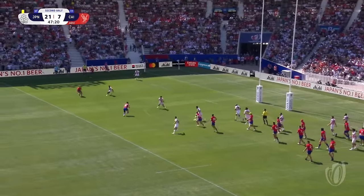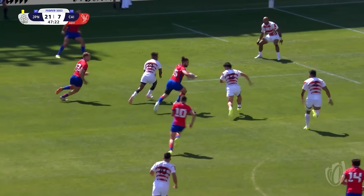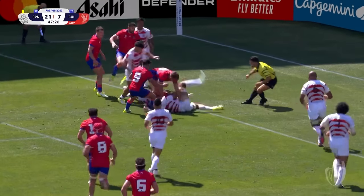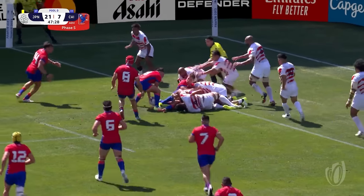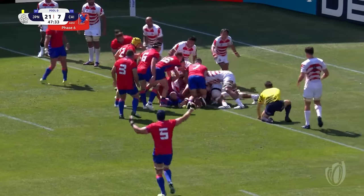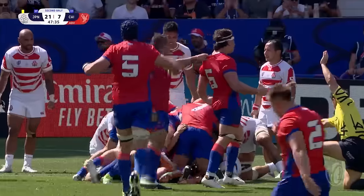Out the back they go. Crossfield kick has landed all right for Ayatsa. The ricochet word. Ayatsa is powerful. He's strong. He's over, but he's held up. Bent back. What defence on the line from Japan. Donny Alba dives on. He's caught short. And now they go again. And the try's given.